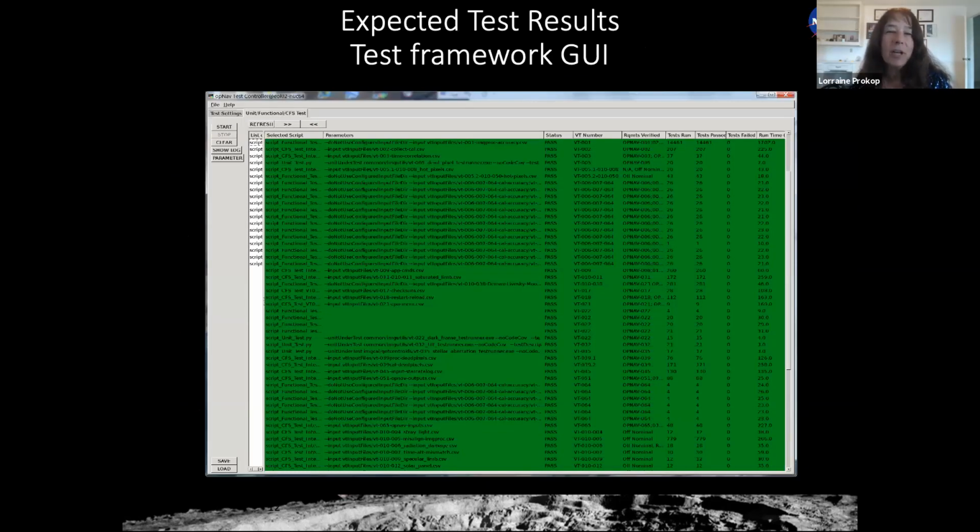This is just a screenshot showing what you would see if you looked at the GUI to control the test framework for the individual verification tests. And it's just interesting because you could watch this run, and you wanted the screen to be all green, let's put it that way. So next page.